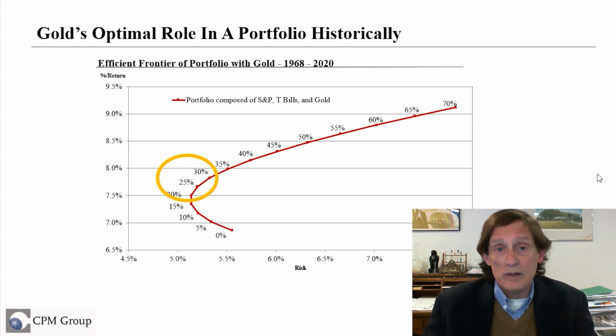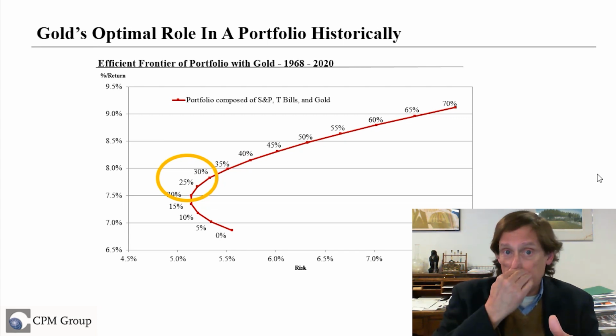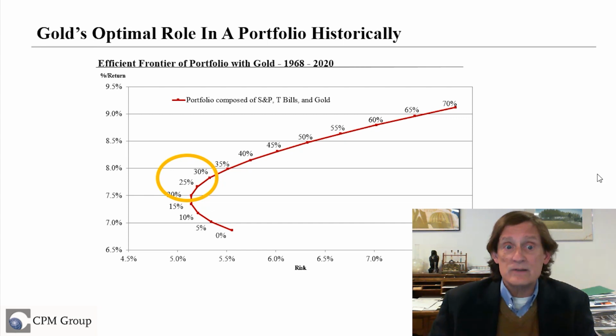And as you keep adding 5% increments, and you look at this on a rolling average basis over the long run, you see that from 15%, even at 20%, you're increasing the returns and you're reducing the risks. As you go beyond that, you start increasing the risks as well as the returns. And at some point, around 30%, you're actually now increasing the risks more than the returns. So the optimal portfolio from 1968 to 2020 would have had 25 to 30% of its assets in gold. That's an astoundingly high number.